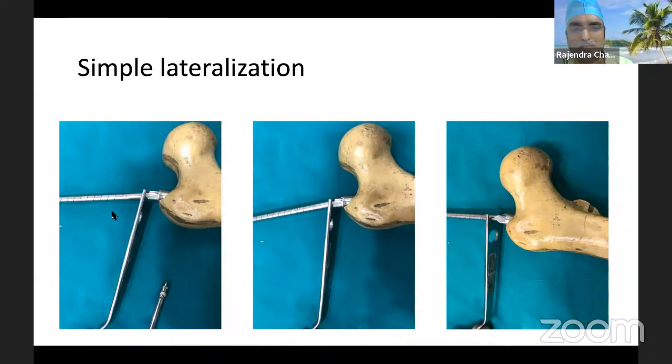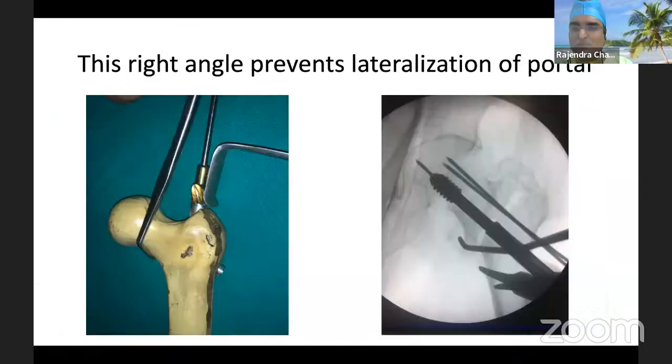So the reamer is held in position. It takes the bite just medial. Keep it pressed inside so that it avoids lateralization. I suppose I am clear, and that's a very, very useful instrument to use.